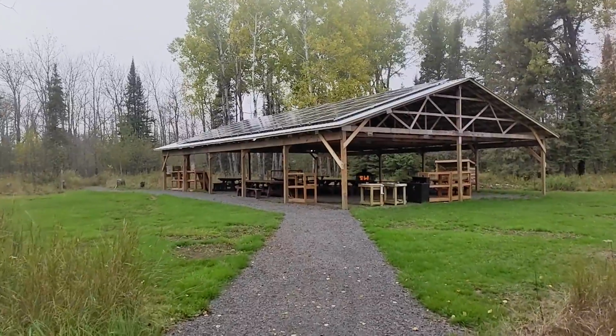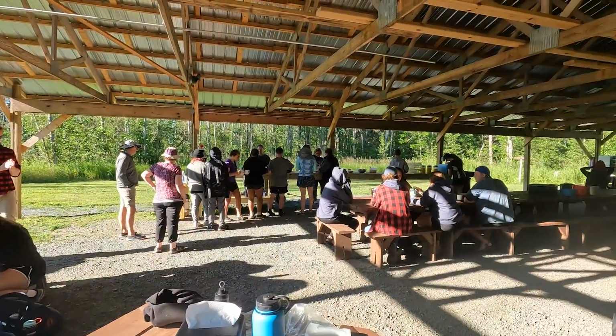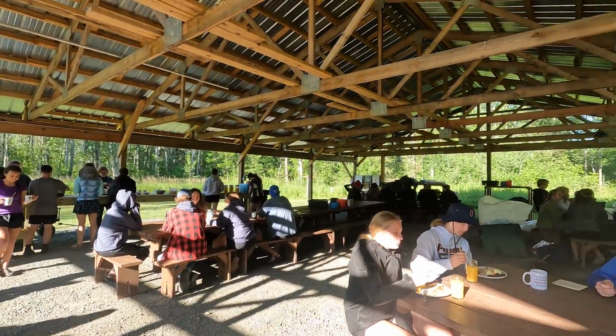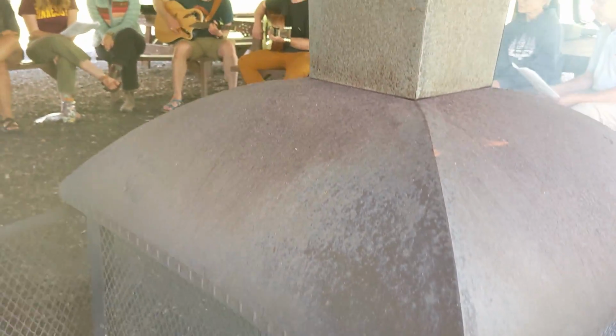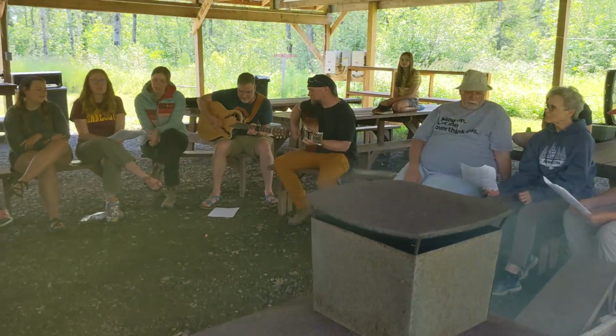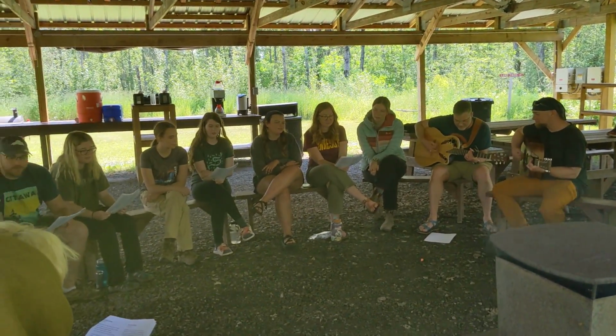This is the gathering pavilion. There are 6 picnic tables here that each seat 12 people, and there's also a fire pit and a serving counter. There is electrical out here, and if you reserve this space, we'll have a coffee station set up for you at the end of the serving counter.